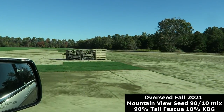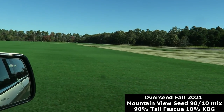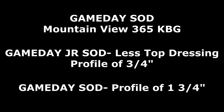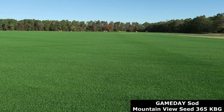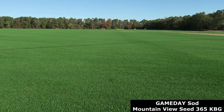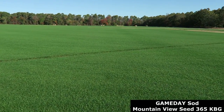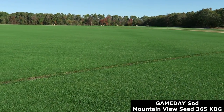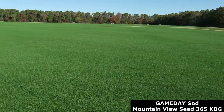Okay, so now you're getting into our true game day material here. There's not as much grass, it's mowed lower. There'll be more sand on it. That sand actually, I'm sure you know, breaks down the thatch. And this is what type here? This is all bluegrass. Is it 365? Our farm is now all 365.